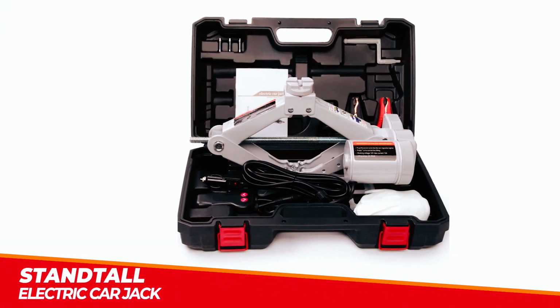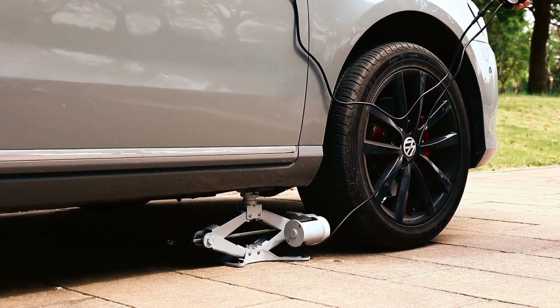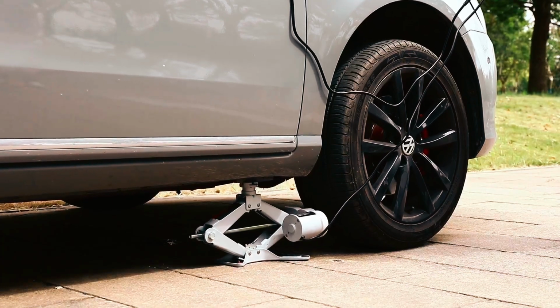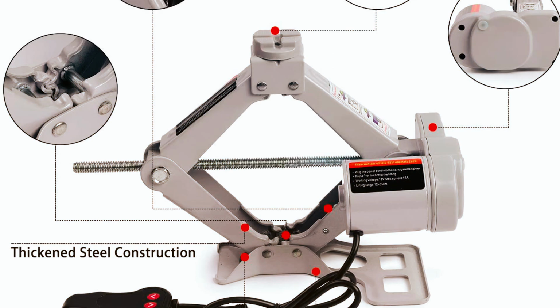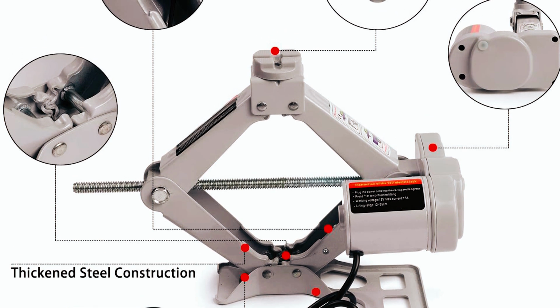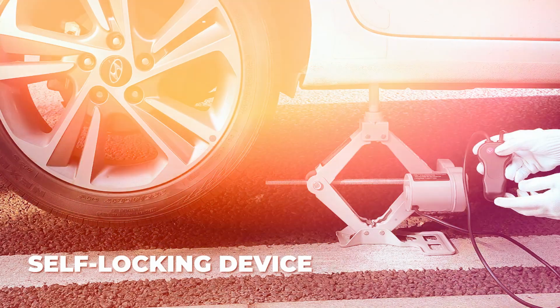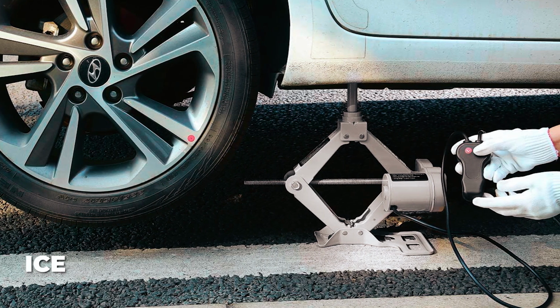STANDTALL Electric Car Jack. The STANDTALL Electric Car Jack is a reliable and easy-to-use tool for changing tires or performing maintenance on your vehicle. The electric car jack has a sturdy steel structure, reinforced screw, and a stable triangular design, making it safe and capable of handling heavy loads. The jack is also equipped with a self-locking device that prevents sudden falls and adds an extra layer of safety for both your car and you.